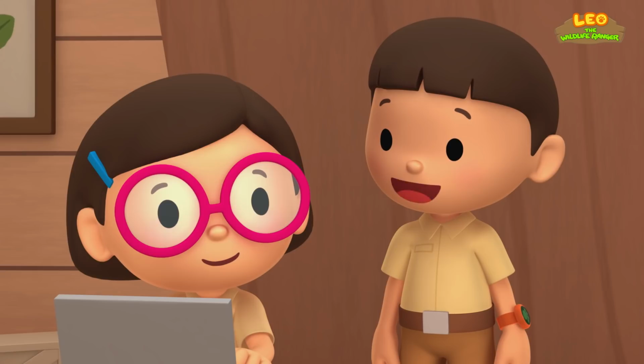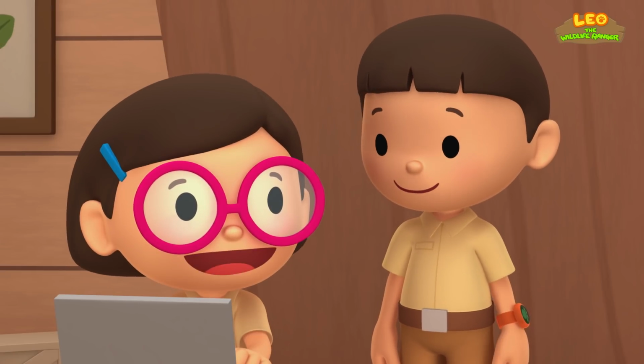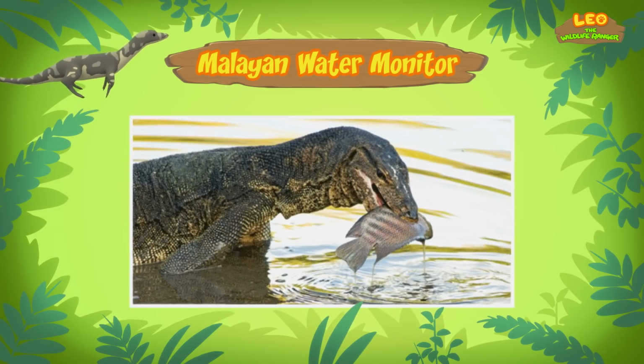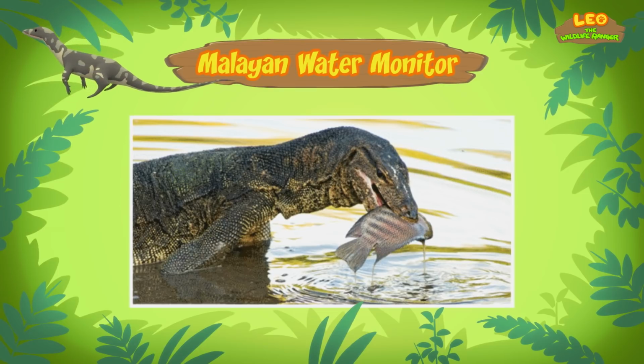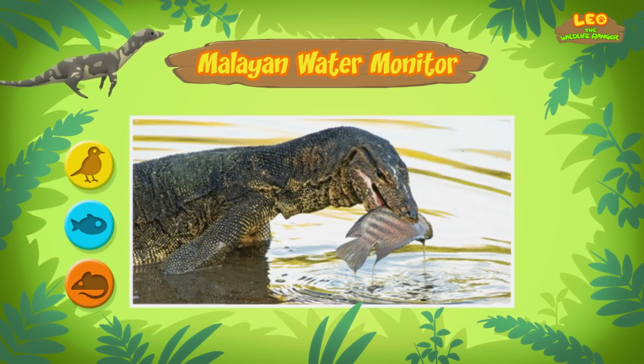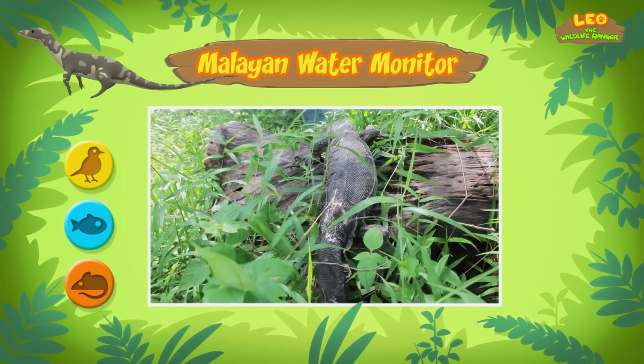Wow! Maybe I should learn how to improve my swimming from a water monitor. Don't get too close, though. Water monitors will defend themselves if they feel threatened. I see. So, what kind of food do water monitors eat? They eat small animals, fish, and birds. But if they want to, they can eat anything they can swallow.